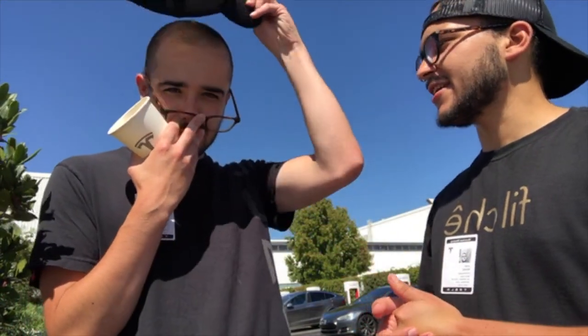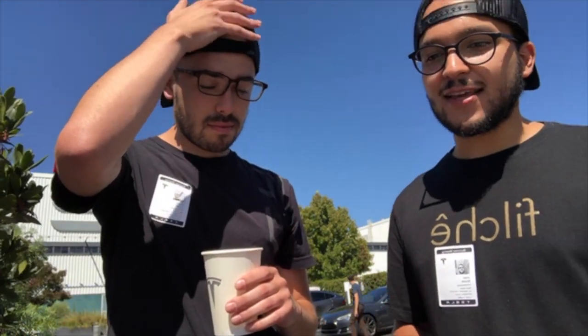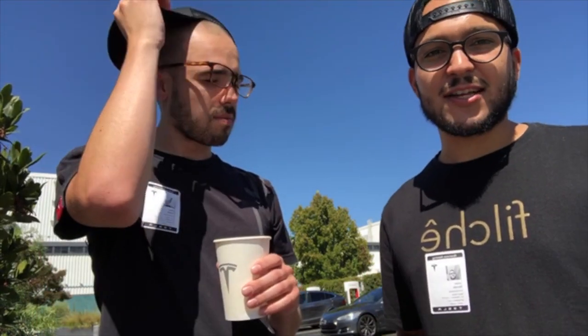Something that keeps coming back to me is figuring out how to assemble. Something that Martin was really humble about, going back to the labor hours per car, is that maybe a BMW or a VW can produce 30% more cars with 30% less people. But Tesla, like we said, is a relatively brand new automotive manufacturer.